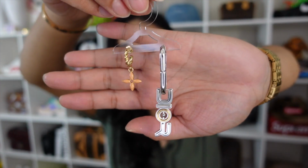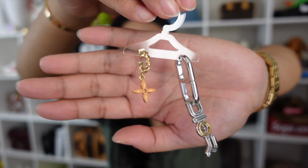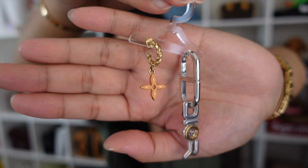Another one that is Dior that is, again, one of my most worn. It's going to be this Soriyama Dior one-sided earring, and this is one of the 3 that I am currently wearing here.